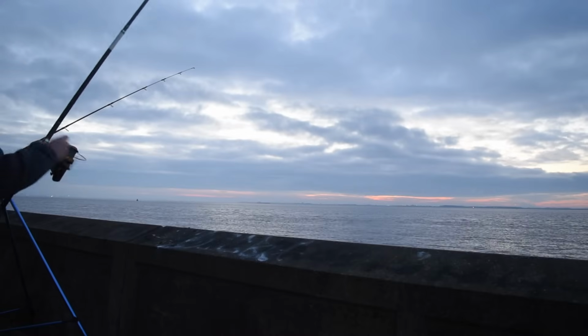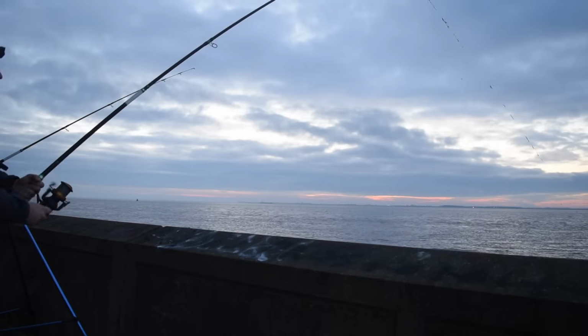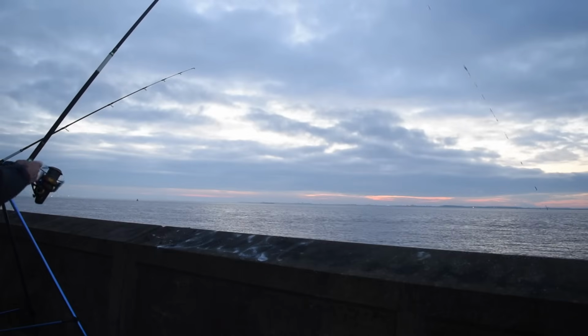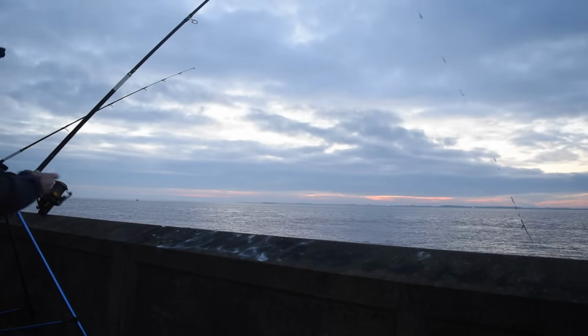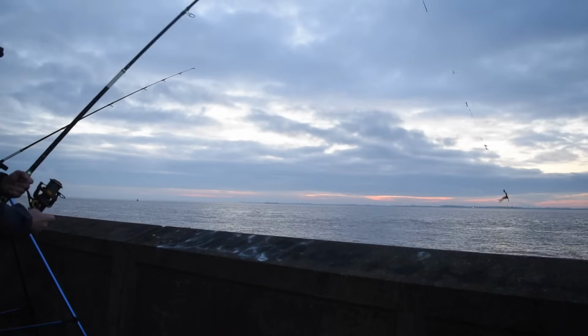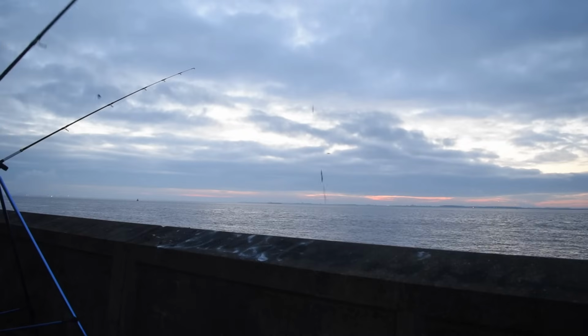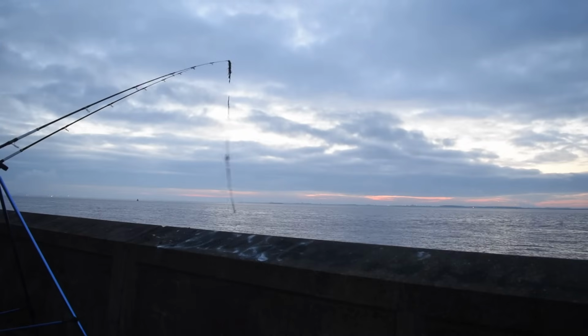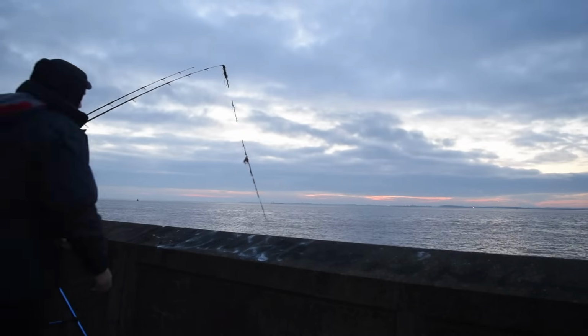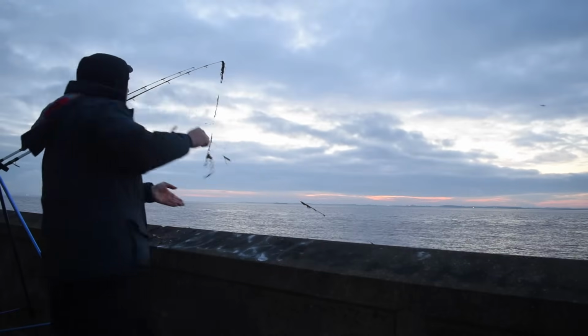Oh well, if this is how it's gonna be all day, this is gonna suck. Just look at the weed building up on there. Oh, that's ridiculous. Oh, that's bad. I won't even winch it in anymore. I'm gonna have to unclip that now, otherwise it's gonna get snagged up and we'll lose a lot. Oh, what a ball ache.